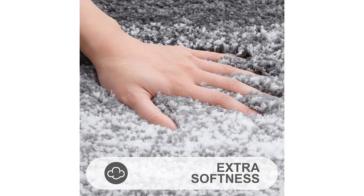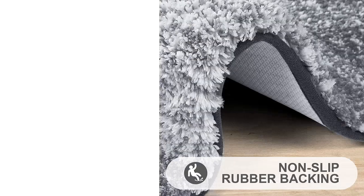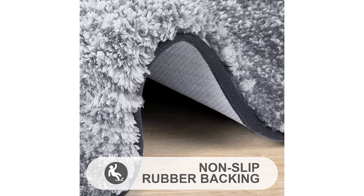The non-slip backing is also a plus. It keeps the rug securely in place, even when I step on it with wet feet. I appreciate how I don't have to constantly adjust the rug to keep it in place.